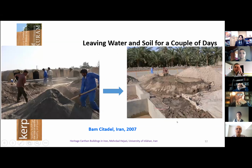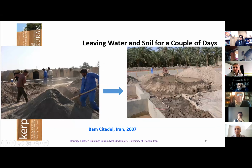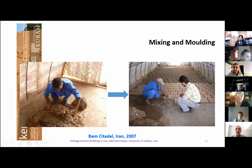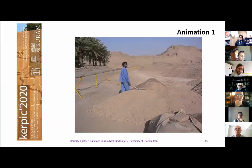Here you can see it's real life in the Bam Citadel. As you can see, they add the components, then they add water for a few days, and then they mix it. Usually they mix it by foot, and when the volume is not so much, they use hand to mix it, and then they put it into a mold, and after 1 or 2 days, when it is somehow dried, then they put it like this, and then they make a deposit of it, and they can use it for restoration works or construction works.